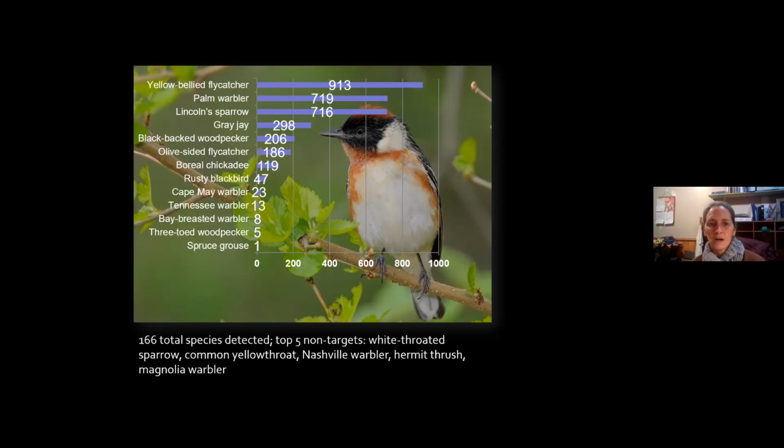I've been fortunate to have folks that have worked on this project for a long time who know all of the birds and not just the boreal target species. And so they give me information about all the birds, which is terrific. And you can see there some of the ones that we find in addition to the boreal targets most often in these habitats, things like white-throated sparrow and common yellowthroat, Nashville, hermit thrush, magnolia warbler.